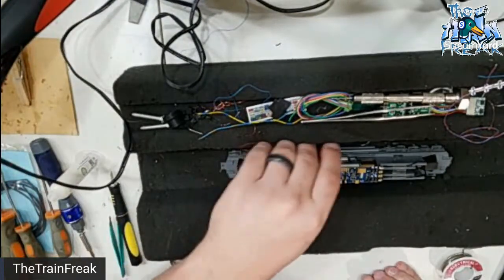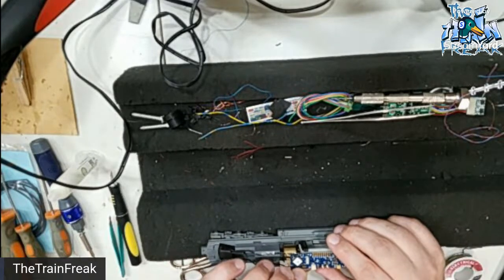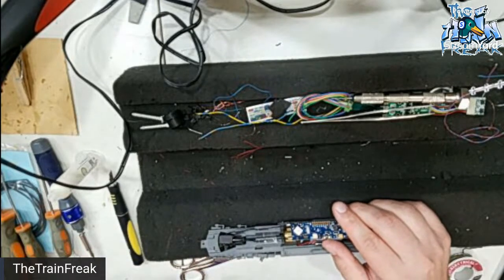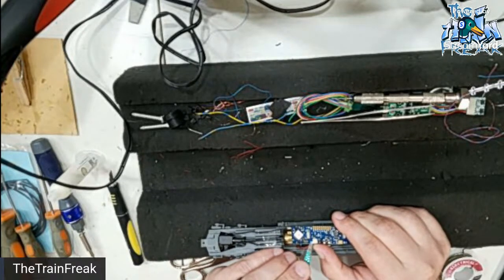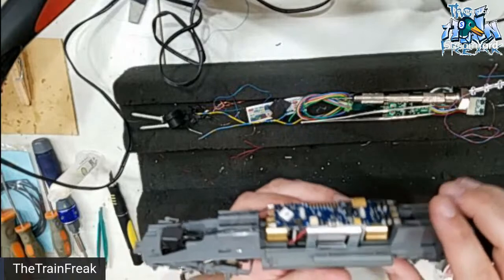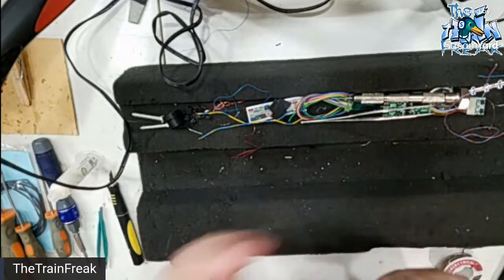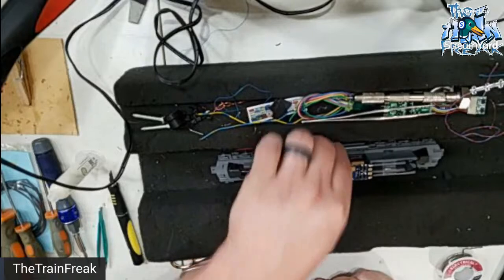All right, so now we got our motor wires soldered up. And do your best not to inhale smoke, because solder smoke is definitely not good for you. All right, and then what I did was I took the last bit of the wires and I just tucked them under the board and above the plastic piece for the motor clip, just so that way they would be out of our way.